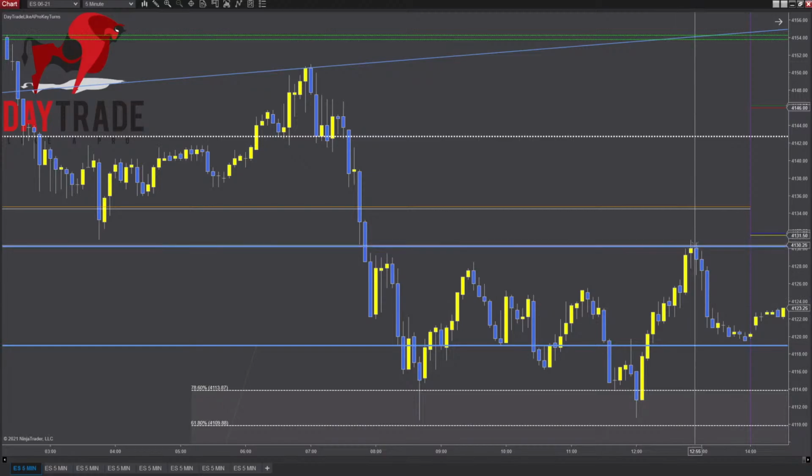At the end of the day, we got this probe up to 30 to the CP here, and then it sold off back down to this CP within 2 ticks. So, a pretty nice 10-pointer right there to end the day. But there were plenty of opportunities in here.